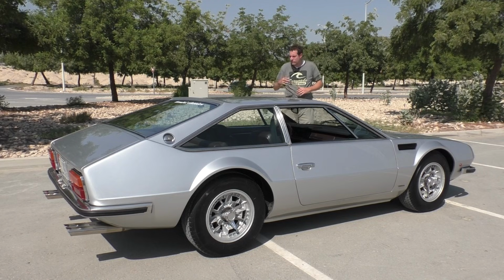Today, I'm going to show you all of the quirks of the Jarama and show you why this is truly the weirdest Lamborghini ever made. Then I'm going to take it out on the road and drive it, and then of course I'm going to give it a Doug score.